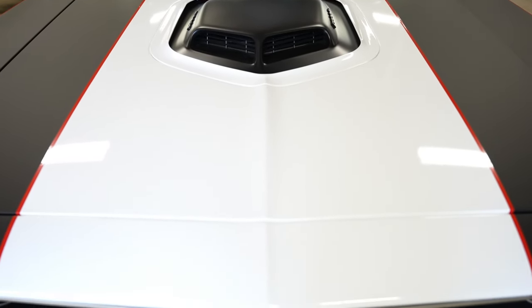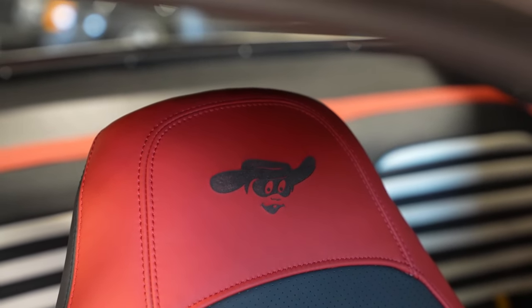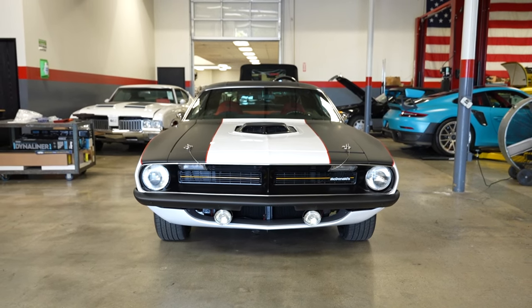Definitely excited. Again, let us know what you guys think about it. I'm very proud to be part of a project like that because I believe these promotional cars are legendary. Absolutely. Timeless. People always remember them. There's so much media that goes around.